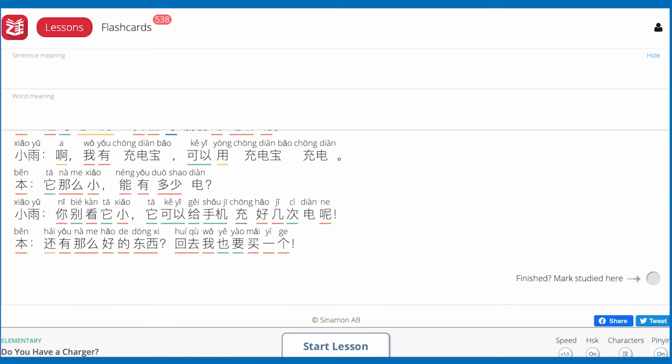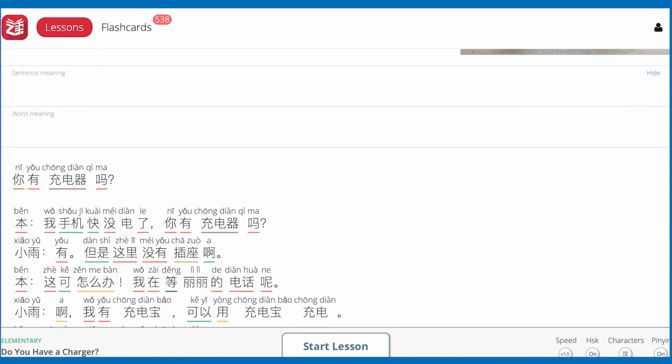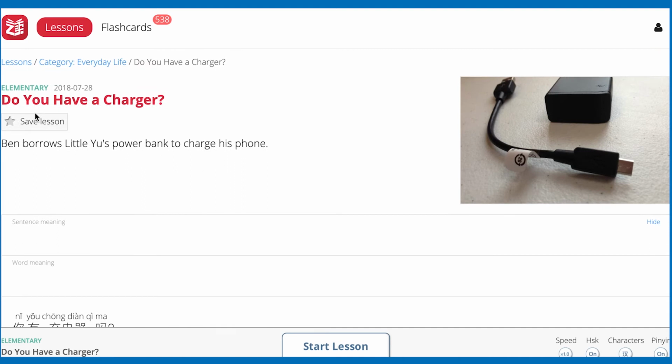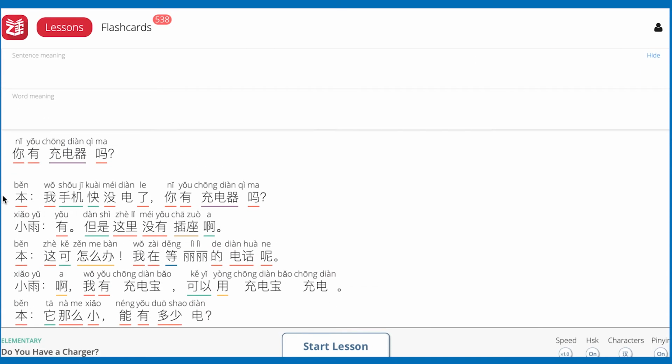So the lesson is here. It's quite short and snappy. You can probably get it done relatively quickly, but of course as a beginner it might take a bit longer. So I'll just show you some of the features here. So we have the class, the lesson name, and then just a quick introduction, and then the story here. So we have the names. We have Ben and Xiao Yu, which is little Yu.